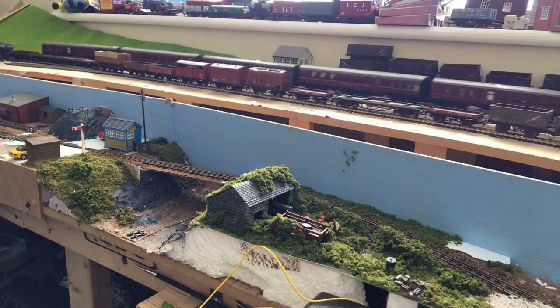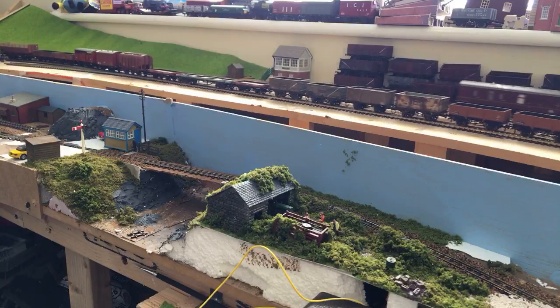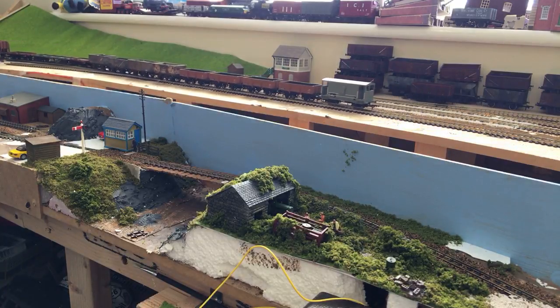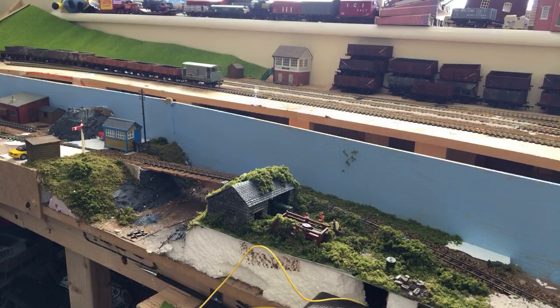There we go. The filler yard is just big enough. Might need to be made a little bit bigger, but it works. I'm working with what I got here. I haven't got much room, so yeah, I could make it longer if I wanted to, but you got to think of the trains. The trains aren't that long because they got to fit in the station and everything.